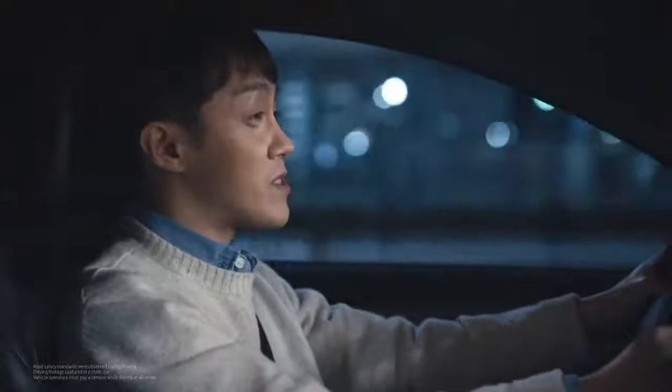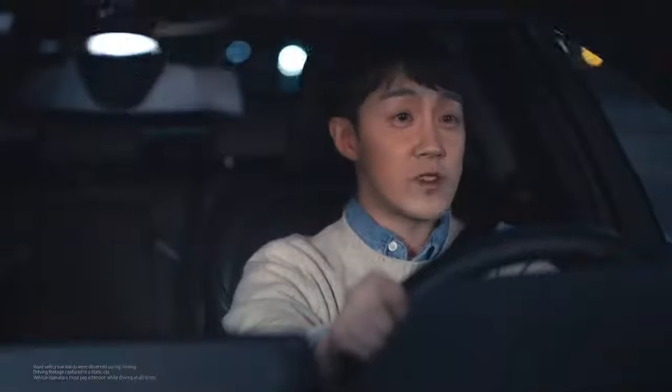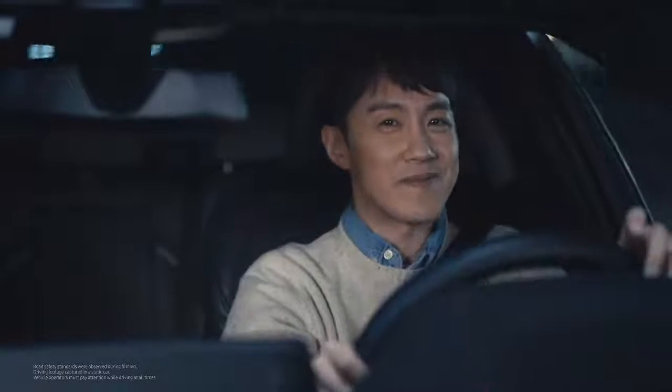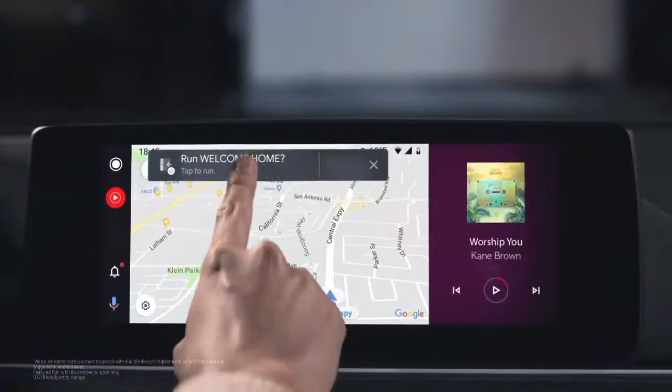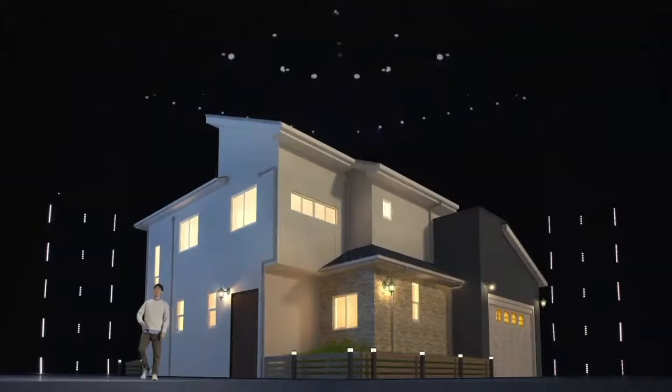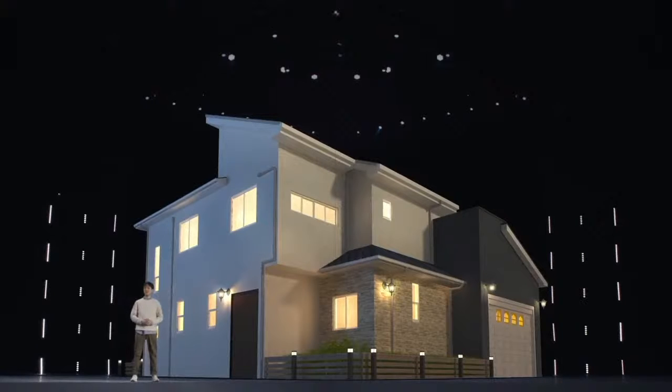And thanks to the combination of my Galaxy device's GPS and geofencing set in SmartThings, my phone will recognize when I'm getting close to home. Android Auto will pop up on my dashboard to ask if I want to start the welcome home scene. So the lights will switch on and the garage door will open as soon as I pull into the driveway. Now that's innovation, and it's a smooth arrival and a relaxing night for you.